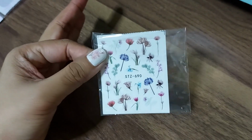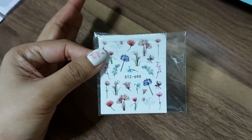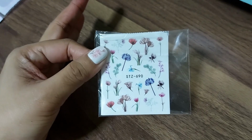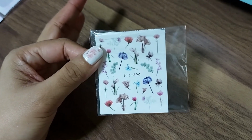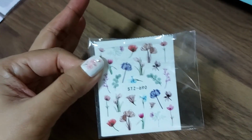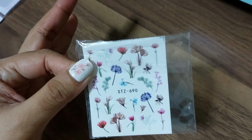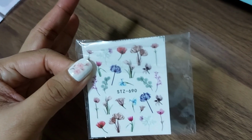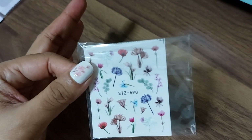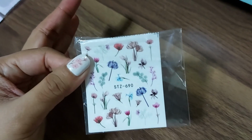And I'm sure that it will be really good as well. Kasi mukhang magaganda yung mga designs nito. Although, hindi ko alam kung kasya sa nails ko, pero pipilitin natin siyang magkasya. And it looks really cool and nice. See? It's still also a sticker, pero yung process niya, parang may kailangan mo siyang i-ano sa water. Para maalis yung sticker mismo, or yung flowers mismo.